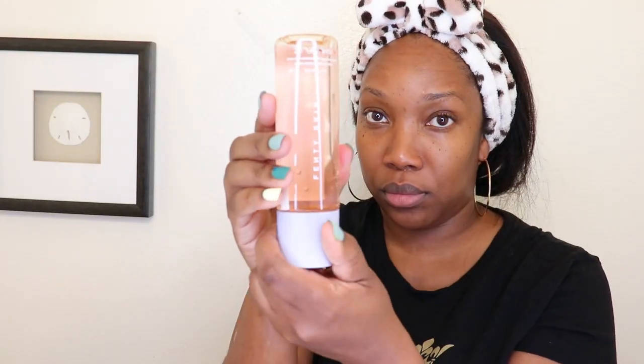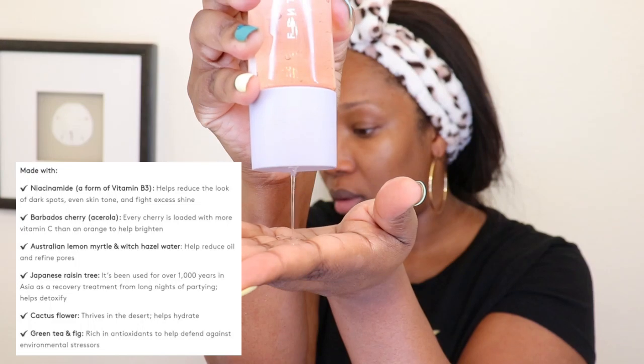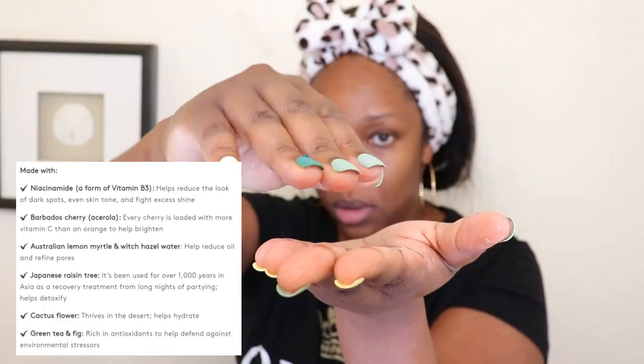So this is the second step. This is the fat water. I'll talk more in detail in the outro about it, but it's a really good consistency. These are some ingredients that it has on the side. So I'll just show you guys how it looks, and yeah.